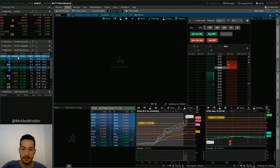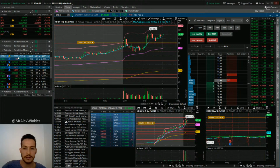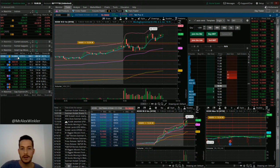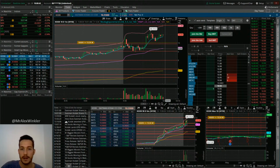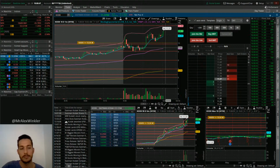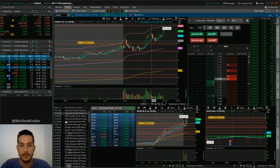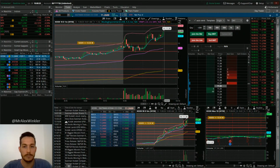KODK had that attempt to break higher, but now it looks like it's struggling a little bit. I'd be a little bit cautious with a ticker like this. I would really be expecting this to pull maybe below $10 and then maybe find some new support around, I don't know, 10.950 or something like that. So I think that's how I would play it. Oh, looks like I was wrong. KODK is breaking up higher here, 11% already, but still I'm probably not going to touch it.